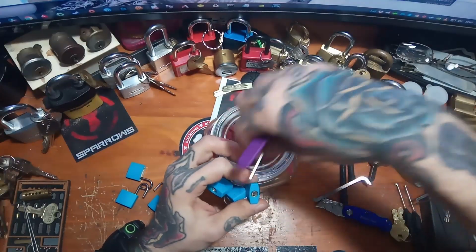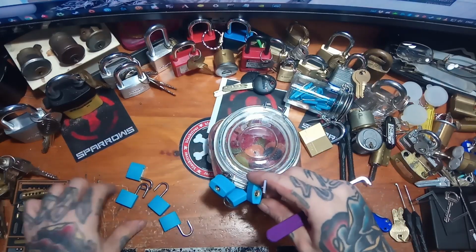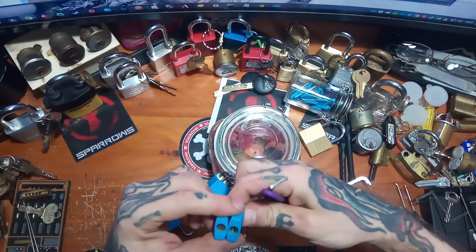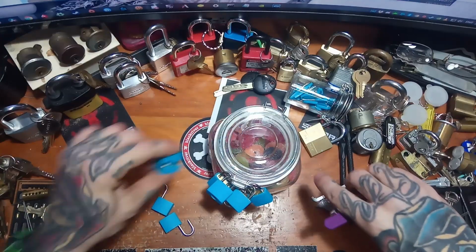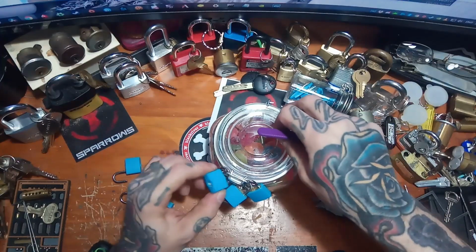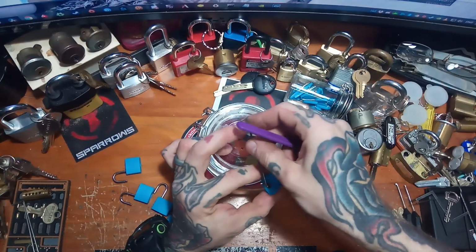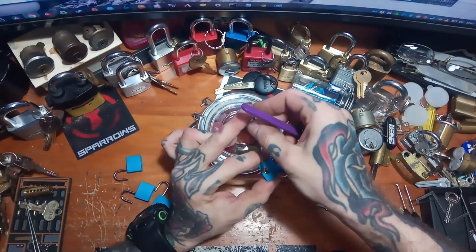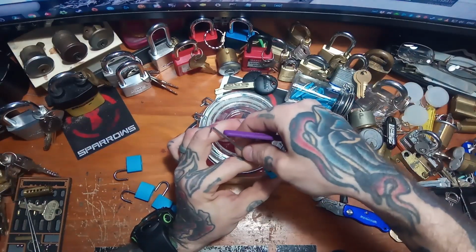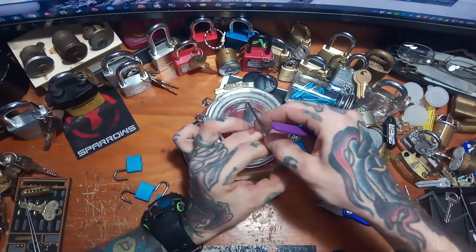I swear some of these keyways are actually different. Well, they are. Yeah, some of them are like mirror images. It's okay. It makes things more interesting. Maybe this is the one that wants to go next. I'll tell you one thing, holding these is interesting. Getting the tension tool in these is interesting.